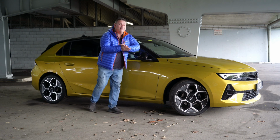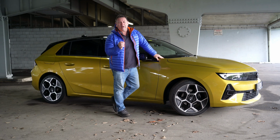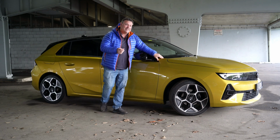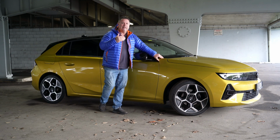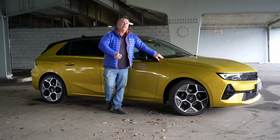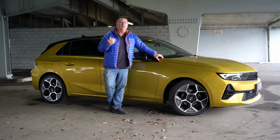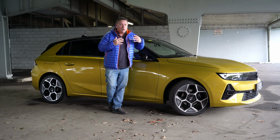Proportionally, size-wise, in length it's 4.4 meters long, which is actually around about 4 millimeters longer than the previous model, which is not exactly massive, but the wheelbase is actually 13 millimeters longer, so there is plenty more space inside. The other thing is the chassis itself has got around about 14% more rigidity than the previous models, so it is very much a stronger car on the drive.